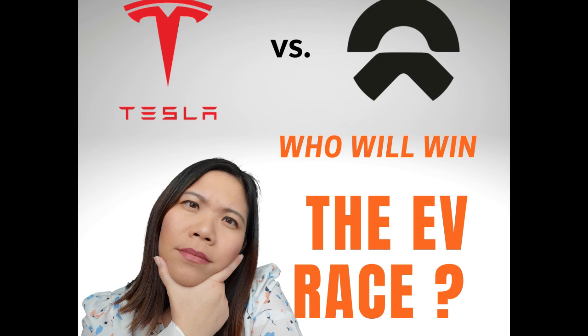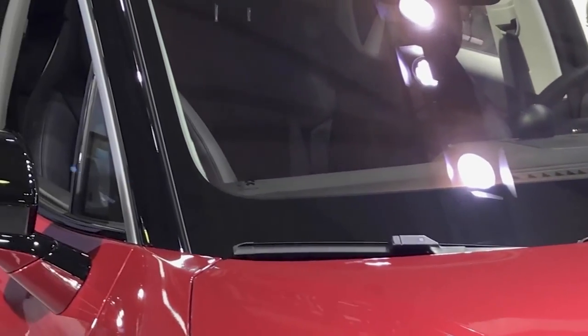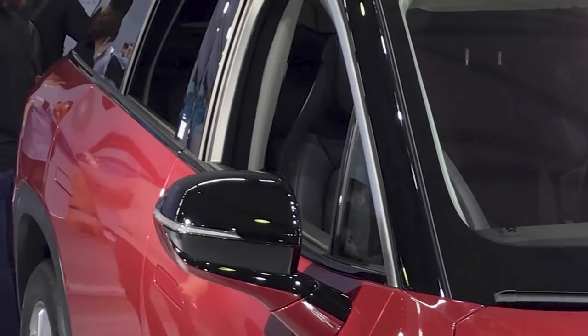Once it is profitable, the stock price is not going to be at this $43 and some change. So overall, it is a very good potential. It is an alternative to Tesla. It will ultimately dominate the China market, but it is not yet going to be a global leader in the EV market. And that is it for this video.